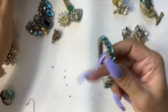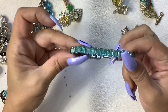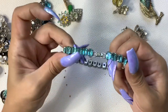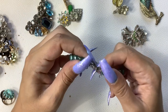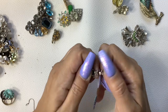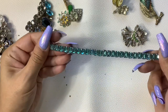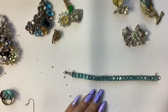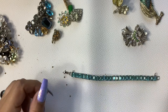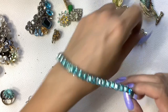Here is a blue rhinestone. They are not glass. A little bracelet. It looks like it's missing the safety chain. Does not have a maker mark, but it's pretty nice even without the safety chain. 7-inch length as well. That's really pretty. Let's do 7 on it.